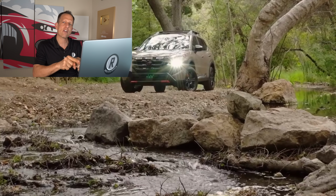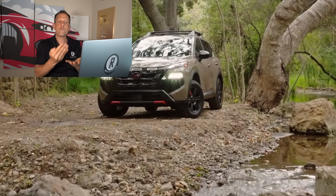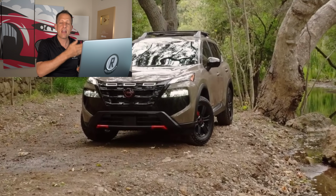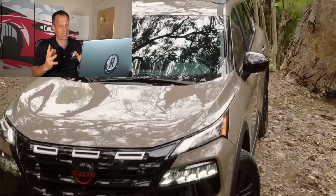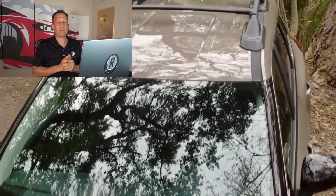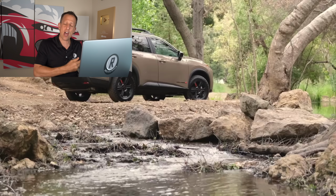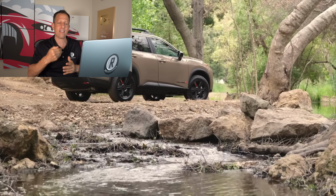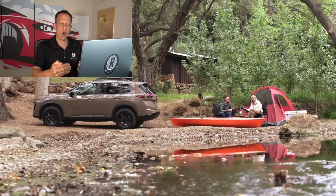I'm glad that they're expanding on the Rock Creek edition, first seen on the Pathfinder. You could still get it on the current gen Pathfinder, and it's actually a pretty good product in a package that brings a lot of value with style and for those who want to go off the beaten path. And now we see it in the compact size Rogue.